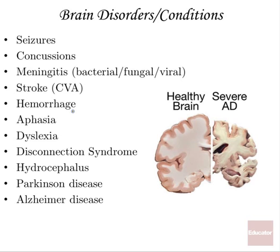Hemorrhage, this is not just in the brain, but you can get hemorrhages in the brain. It's basically internal bleeding.